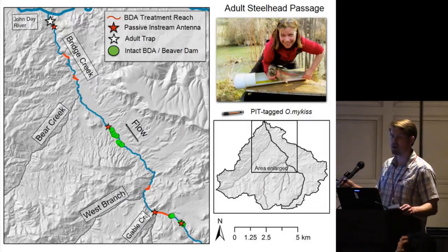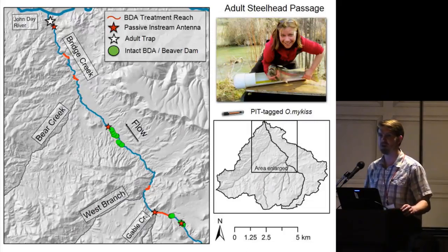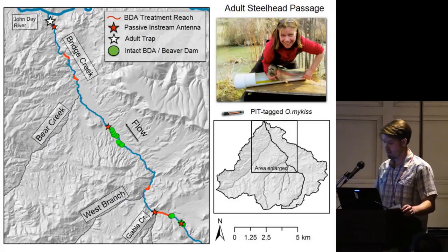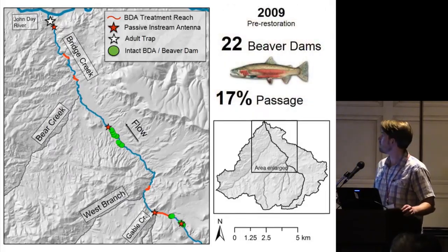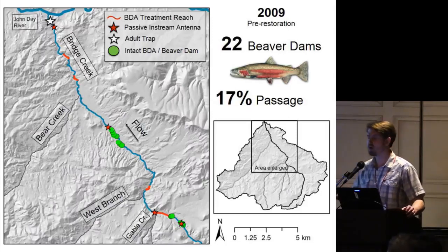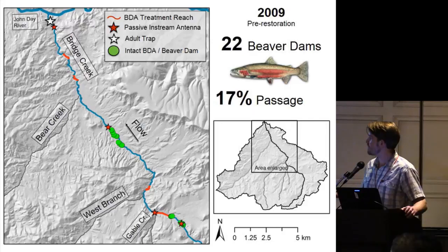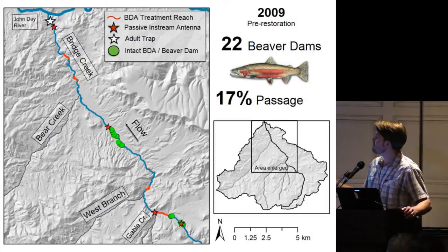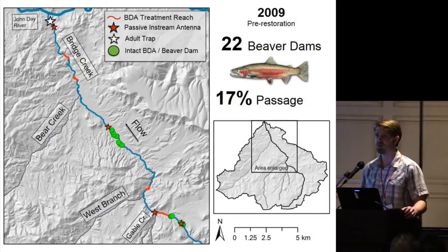And what you might expect is that as the number of dams on Bridge Creek increases, we'd see their spawning distribution become truncated and reduced. So let's go to 2009, where on Bridge Creek we only had 22 beaver dams and a couple small complexes, and our beaver dam analog structures weren't in yet. And this year, of the steelhead that entered Bridge Creek, we saw about 17% of them swim all the way through the study area.